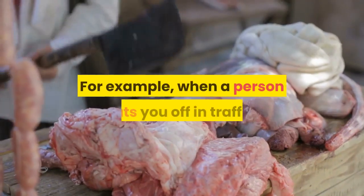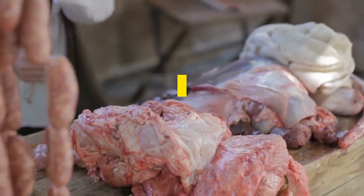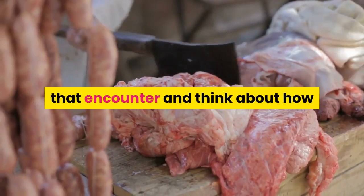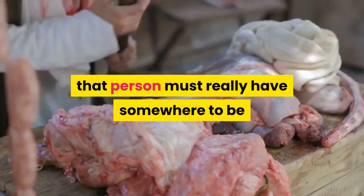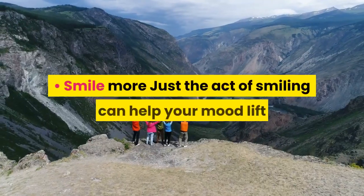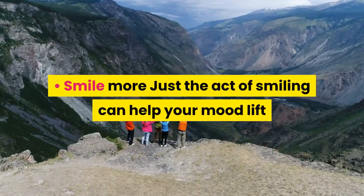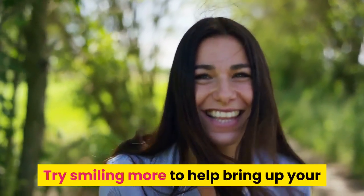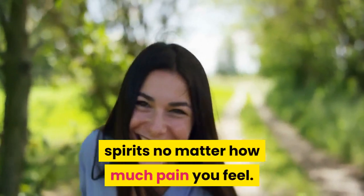For example, when a person cuts you off in traffic, change your mind to think about how lucky you were to be safe in that encounter and think about how that person must really have somewhere to be since they didn't mind your space. Smile more. Just the act of smiling can help your mood lift and your attitude brighten. Try smiling more to help bring up your spirits no matter how much pain you feel.